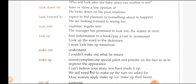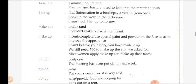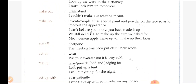The manager has promised to look into the matter at once. Look up: find information in a book, pay a visit to someone, look up the word in the dictionary. I must look him up tomorrow. Make out: understand. I could not make out what he meant. Make up: invent, complete. Use special paint and powder on the face so as to improve the appearance.